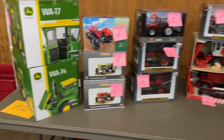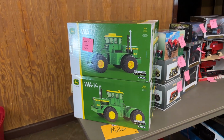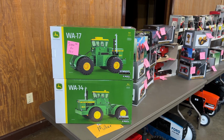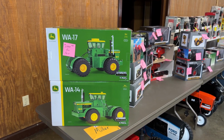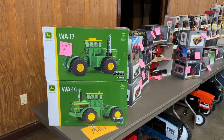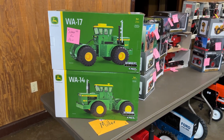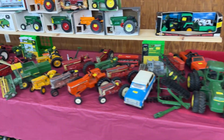Massey's an interesting company in the U.S. And then here's the big WA-17, WA-14 sets. People bought a lot of them. They bought them real fast because they thought they're going to keep these huge. And to be honest with you, I don't think they're going to go up that much because, well, let's face it, collector's market. But we'll have to wait around a couple of years and see what happens.